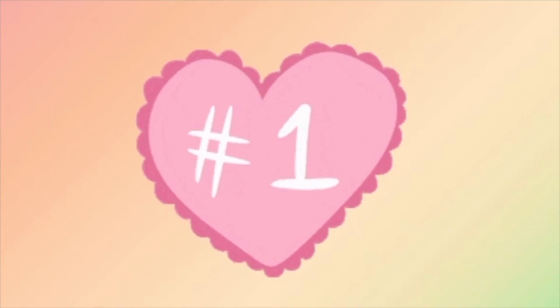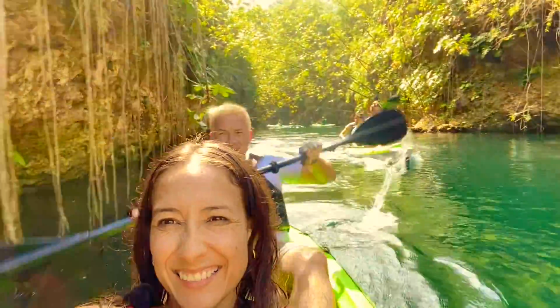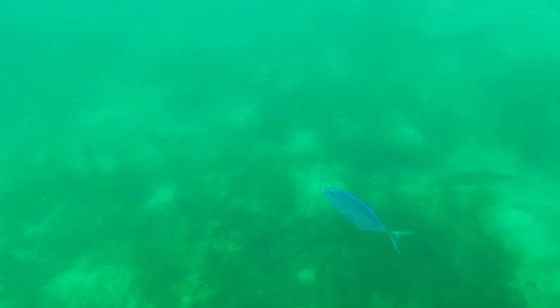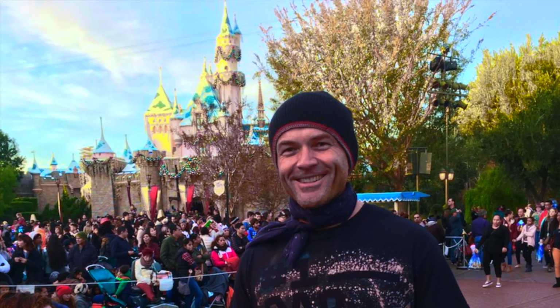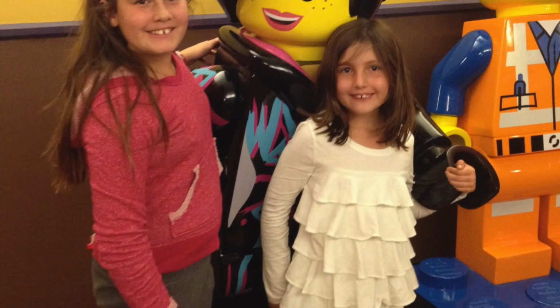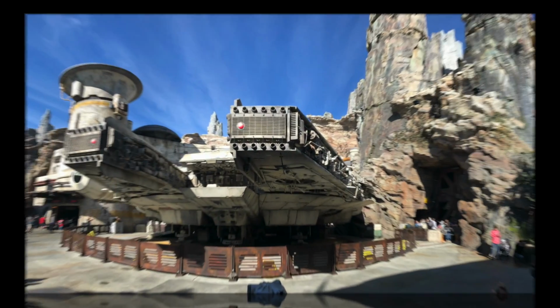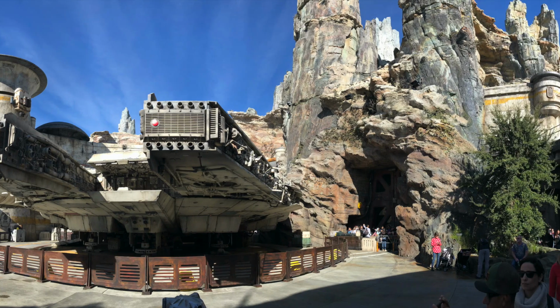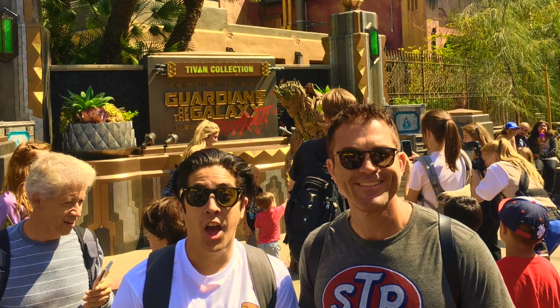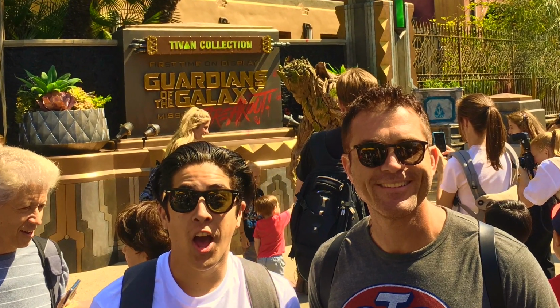The number 1 reason to stay at Hotel Xcaret is their adventure parks. This is such a point of differentiation between any of the hotels. Now, maybe you've been to Disneyland, maybe you've been to Universal Orlando, maybe you've been to Legoland or big mega parks like that where they have theme parks and they're based off of intellectual property like Mickey Mouse and the Avengers or Harry Potter, things like that, right?